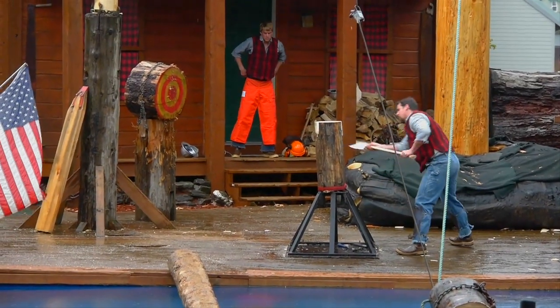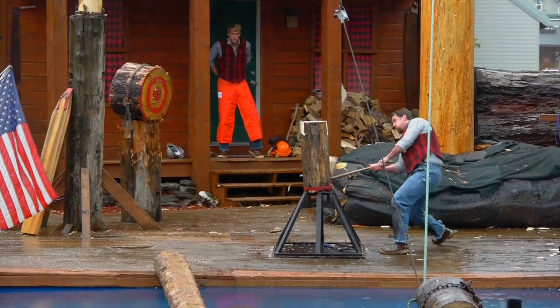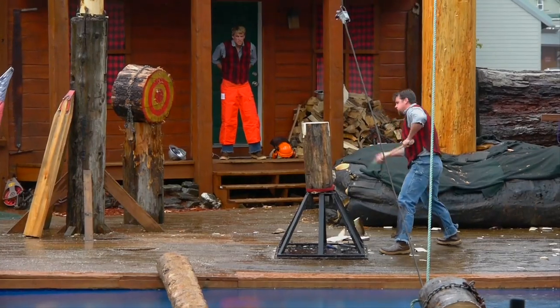Choppers ready. 1, 2, go! All right, here we go. Working on the face down out there. Cheer them on.